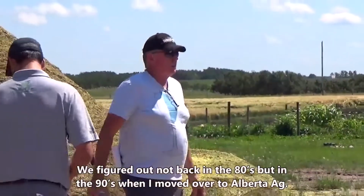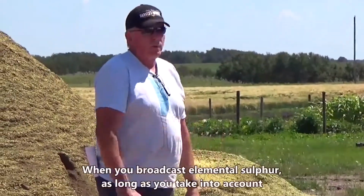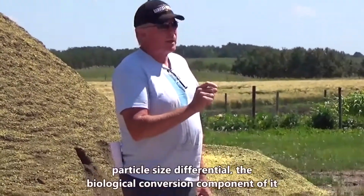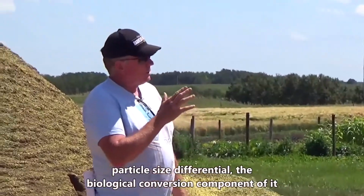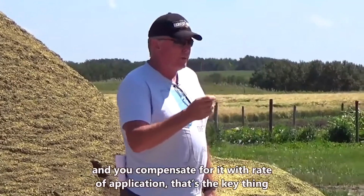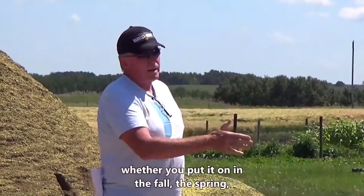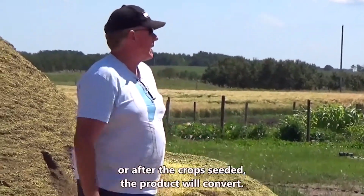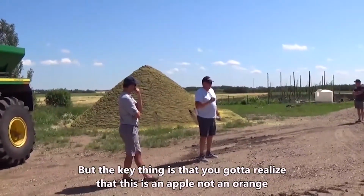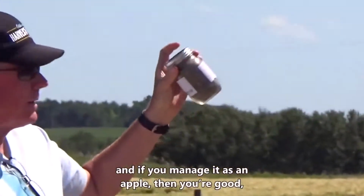What we figured out, not back in the 80s, but in the 90s when I moved over to Alberta Ag, is that when you broadcast elemental sulfur, as long as you take into account particle size differential and the biological conversion component of it, and you compensate for that with rate of application, that's the key thing. Whether you put it on in the fall, the spring, or after the crop's seeded, the crop doesn't care. But the key is, you gotta realize that this is an apple, not an orange.